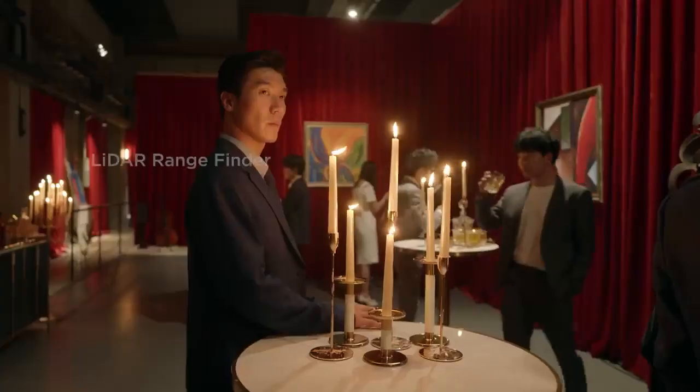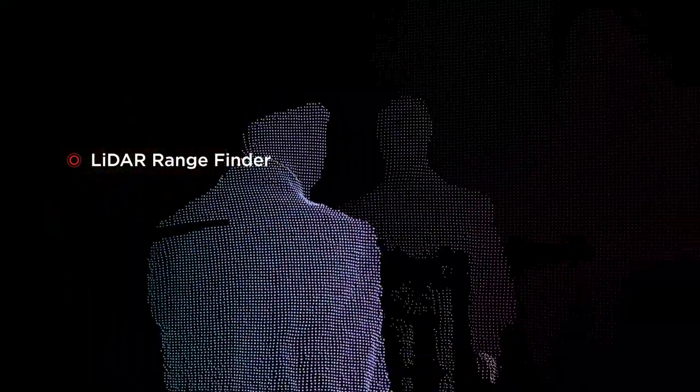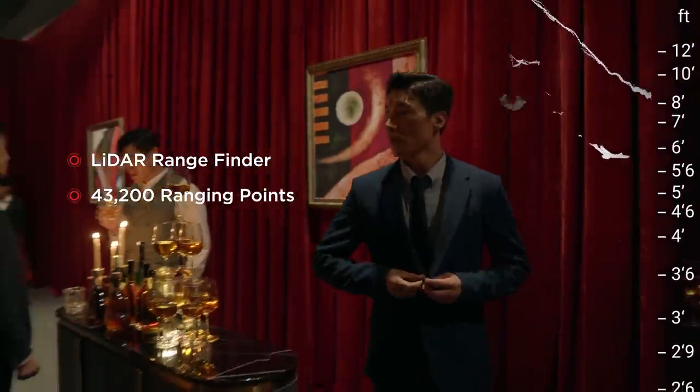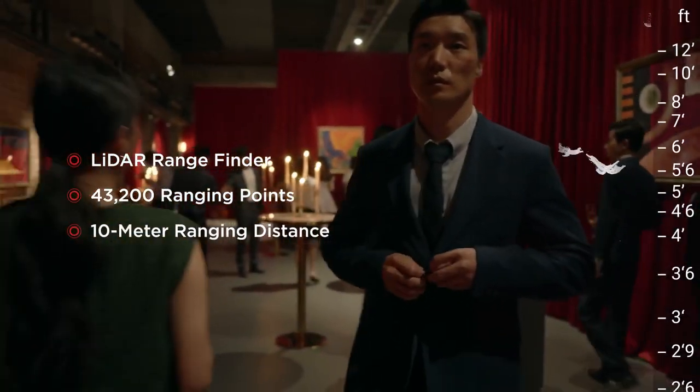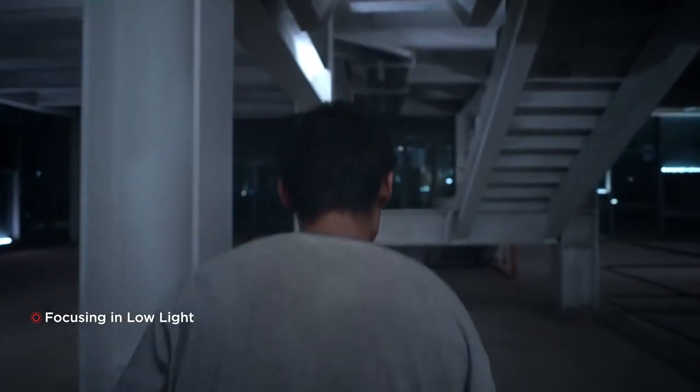Focusing is a challenge for nearly all video projects, and the tools to solve it can be overly complex. Ronin 4D includes a LiDAR focusing system that offers a more user-friendly and universally accessible focusing experience. The entire system is realized by our newly designed LiDAR rangefinder, which can cast up to 43,200 ranging points simultaneously and reach a ranging distance up to 10 meters. It can locate subjects quickly and accurately, even in low-light environments.